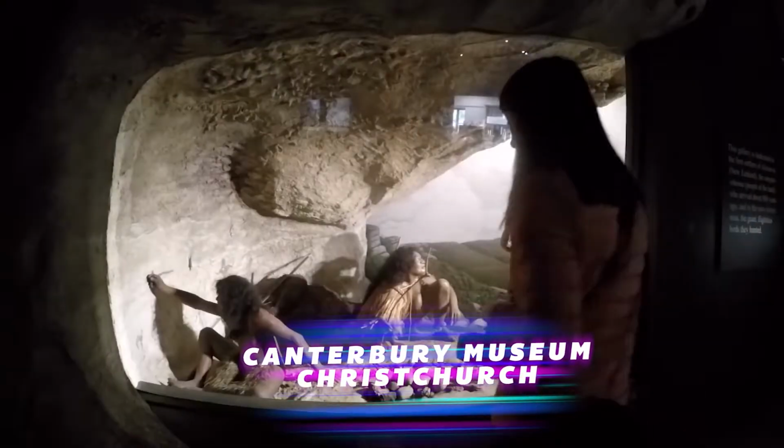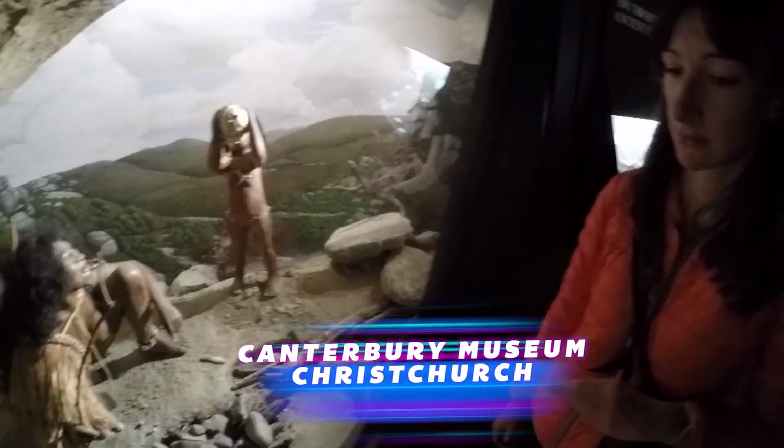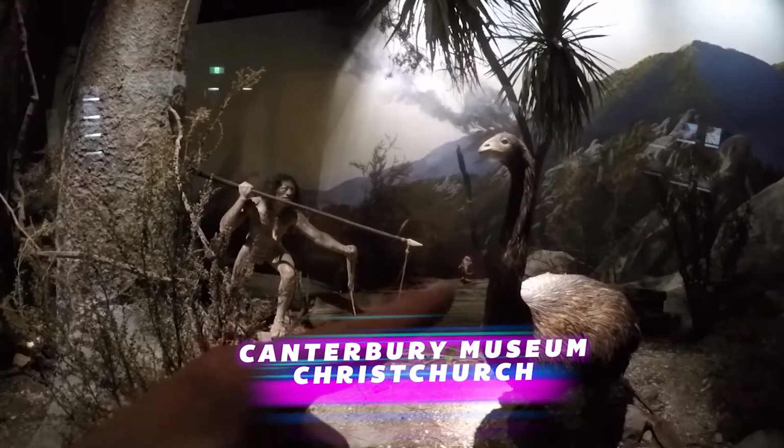It's pretty cool. All right, so moving on to the Canterbury Museum in the town of Christchurch. Yes, so this is another free museum, so, you know, we always like that. So if you do find yourself on a rainy day in Christchurch, then head to the Canterbury Museum, which is right next to the beautiful Botanic Gardens.